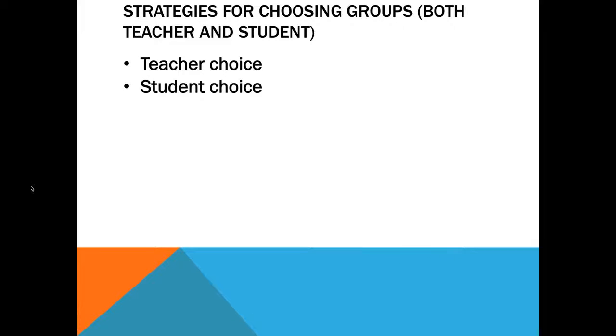Giving the students choice, having them choose their own groups. Now, this can create some anxiety with some, but at the same time, I think what starts to happen is that students start to develop reputations. And so if they're not good at working in groups, no one is going to choose them for their group. And so maybe that will cause a self-awareness on the part of that student to start being more aware of their role when they're in a group.